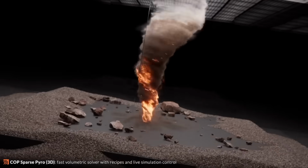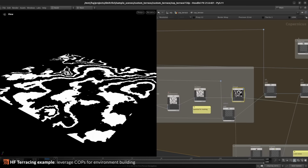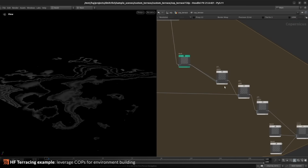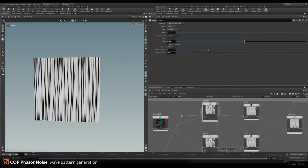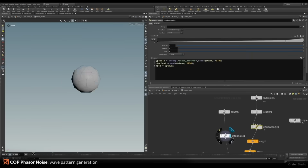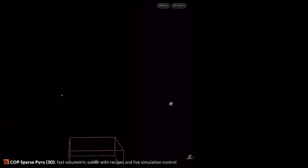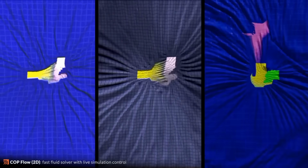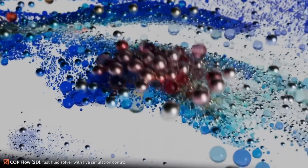And for compositing, there are some very cool features that are now available. Copernicus, which is Houdini's built-in compositing engine, is now production ready for general use, as this now supports both 2D and 3D image processing, and this comes with some interesting advanced noise generators and geometry texture baking. And the compositor operator now supports Sparse Pyro 3D and also Flow 2D, which now comes with a fast fluid solver with live simulation control.